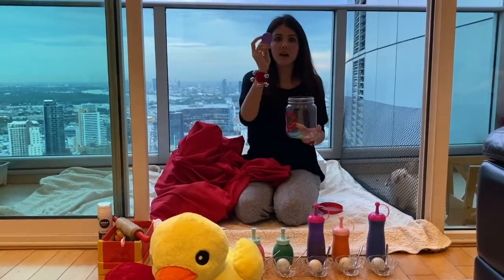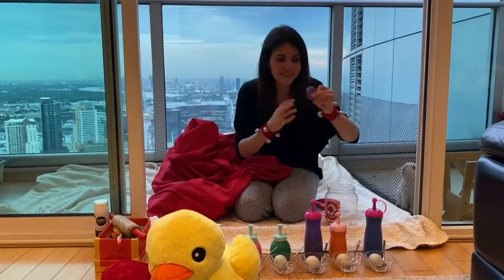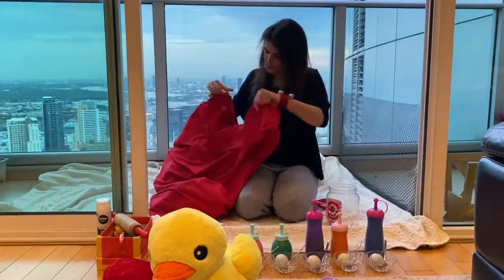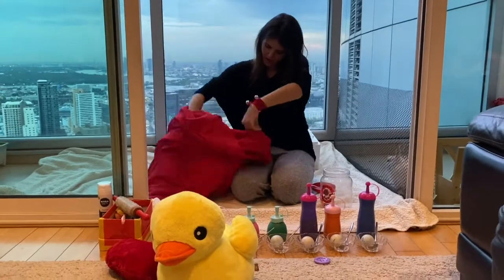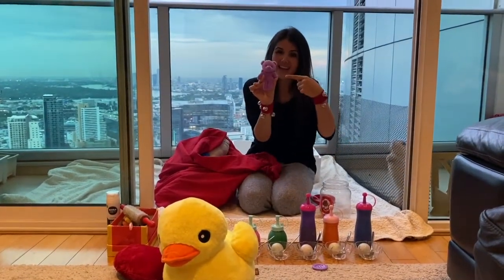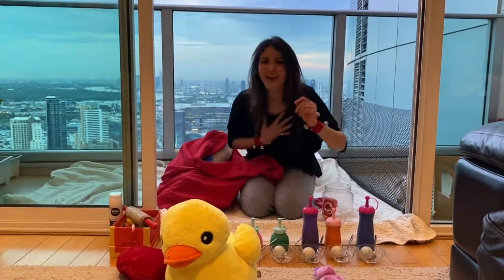And three. What's that? The color purple. Yes, the color purple. Oh, over here, over here. And three. Wait, what's that? A purple teddy bear. Yes.